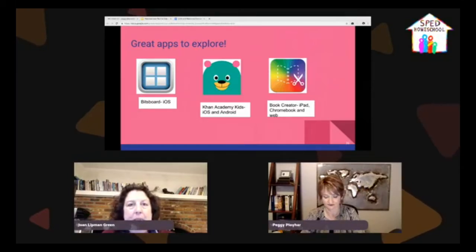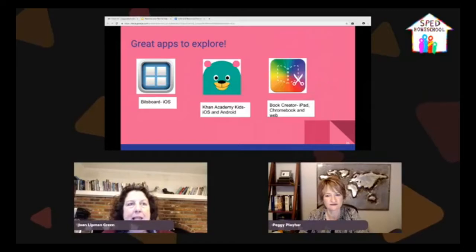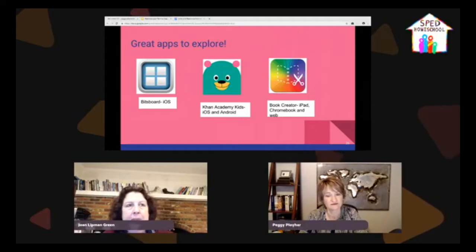The first one is called Bitsboard. What that is, it has a whole bunch of games that you play with words that are on a board. So let's say you pick, you can be working on CVC words, consonant, vowel, consonant words, or you could be working on body parts or feelings or action words or Spanish words, like anything.